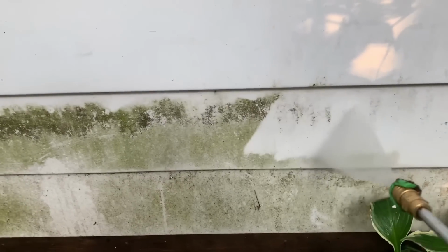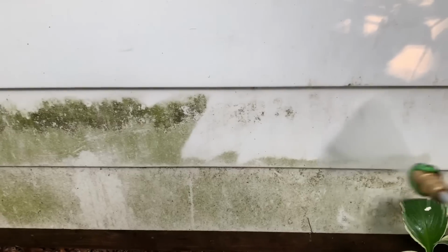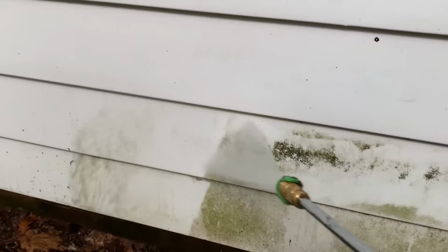So the front of the shed is dirty as well. I don't think as dirty as this. Look at the power washer at work. I'll get that in next week's video.